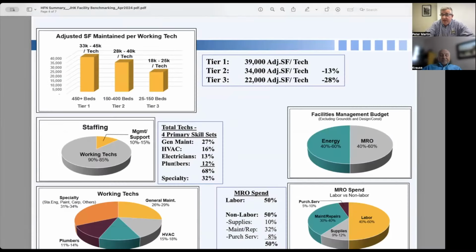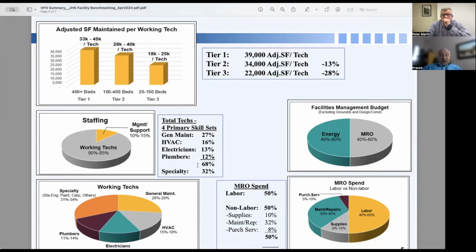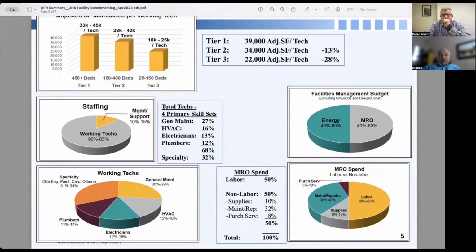The 4 primary skill sets that you're talking about, correct? Right here in the middle? That's right. So yeah. What I'm showing here, maintenance and support will be in the 10 to 15% of the total department, leaving us 85 to 90% of the working folks doing work orders. And that breakdown is very consistent throughout the country. Of about 27% are the general maintenance mechanics, HVAC is about 16, electricians 13, plumbers 12.